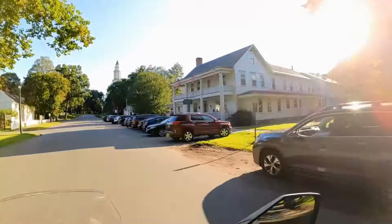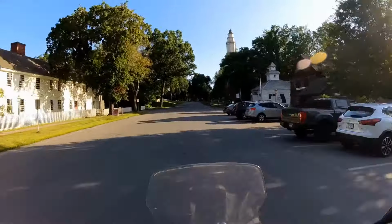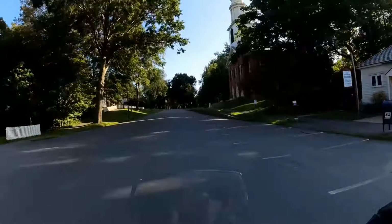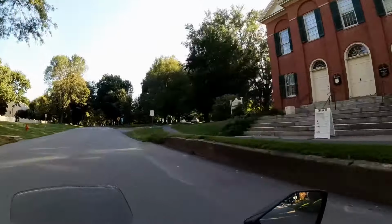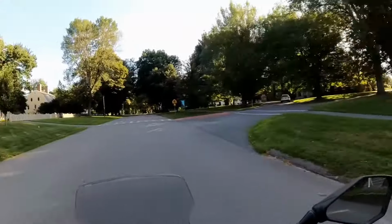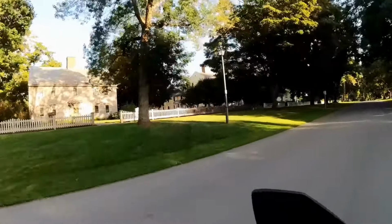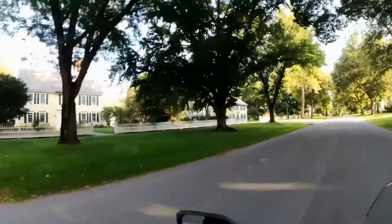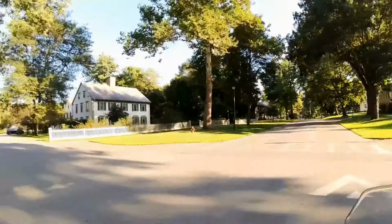So here's the Deerfield Inn. If you're on the Piccadilly Pineapple Adventure Trail, you can take a side trip out here to Deerfield, a little town of historic Deerfield, with all these historic homes that you can tour. Take a few hours out of your day, learn some history. Why not?